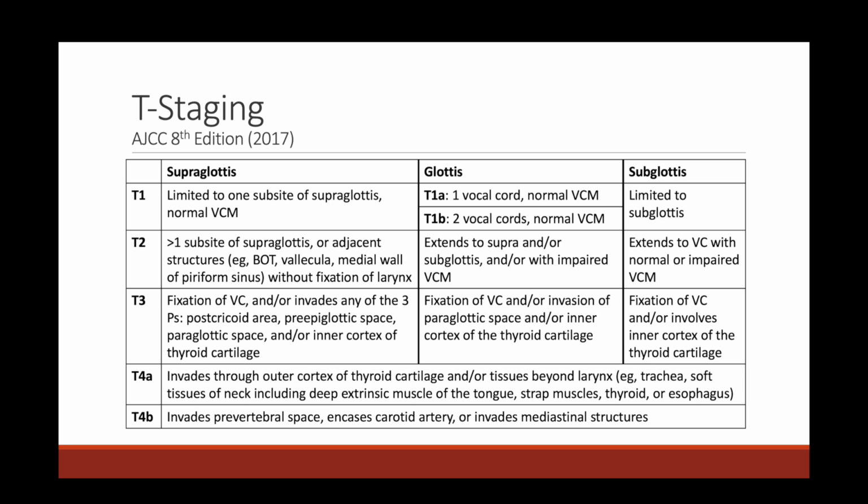T3, as always, is if the vocal cord is fixed, or if there's invasion of the paraglottic space, so again, that's one of the 3 Ps, or the inner cortex of the thyroid cartilage. So T3, again, is very similar between glottis and supraglottis. And then finally, we have subglottis. So T1 is if it's limited to 1 subsite of the subglottis, or rather just limited to the subglottis. T2 is if we have extension to the vocal cord with either normal or impaired vocal cord mobility. If it's extending to that adjacent site, it's automatically T2.